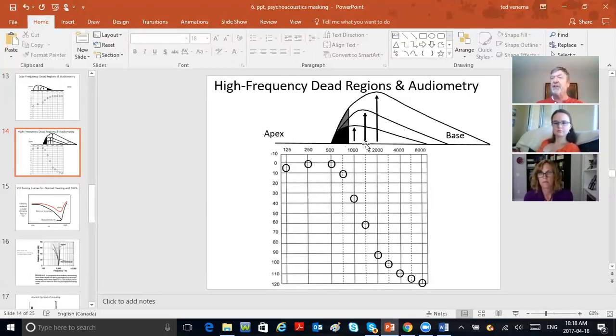If I went further into the dead area, I'd have to really increase the tone so the front of the wave still stimulated the living hair cells. And if I went further into the dead, into the heart of a Texas Saturday night, I'm going to have to jack up the intensity dramatically for the front of that wave to stimulate living hair cells. Do you see that the shape of the audiogram literally is a picture of the wave of the cochlea?